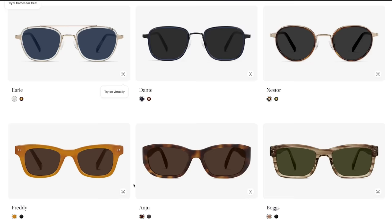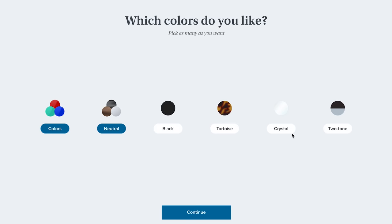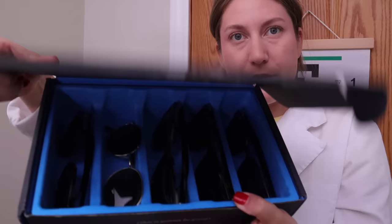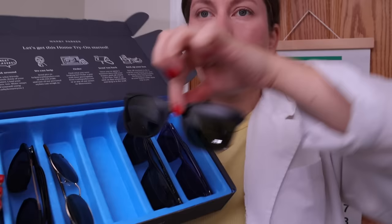So first, I'm gonna have you take the home try-on quiz on warbyparker.com, so you can pick out your favorite eyeglass shape, material type, and color. They'll give you recommendations from there, and you can choose 5 glasses to get shipped directly to your home for free to try on and see which ones you like best. And then it includes a shipping return label so you can send them back when you're done trying them on at no cost to you.